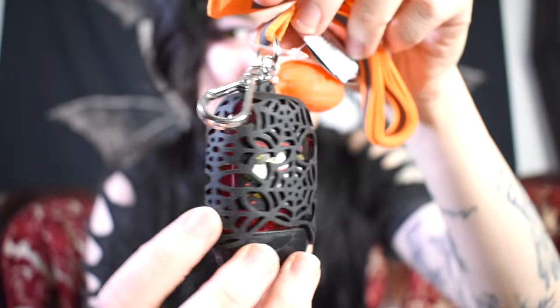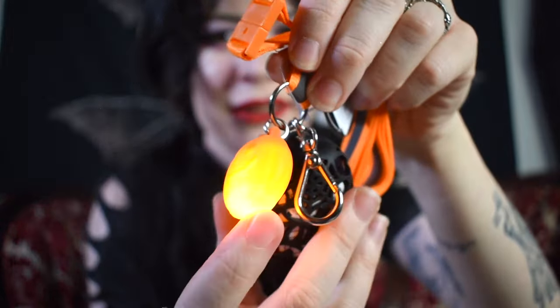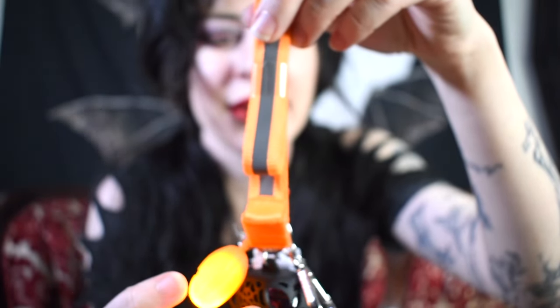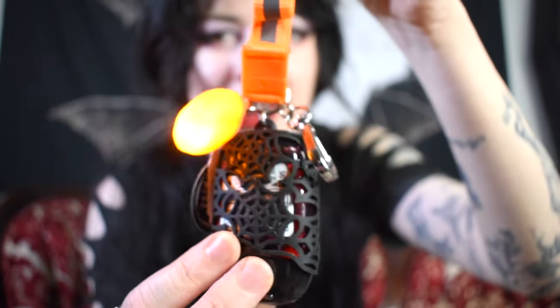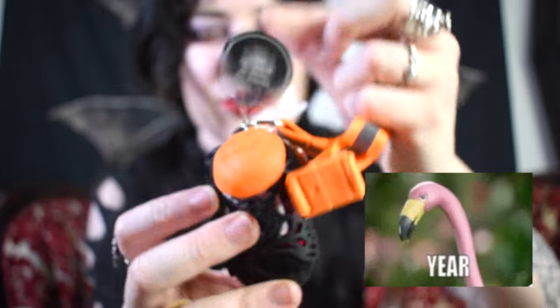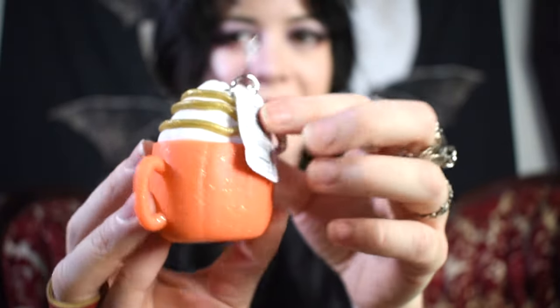Next up is this one. It has spider webs and it features a little pumpkin that lights up. It turns off on its own and it has a lanyard on it that actually is reflective. So that way if you're out jogging or something, you can have something reflective on you. And this one was $12.95. Next up is this pumpkin spice latte one. And this one was $5.95.